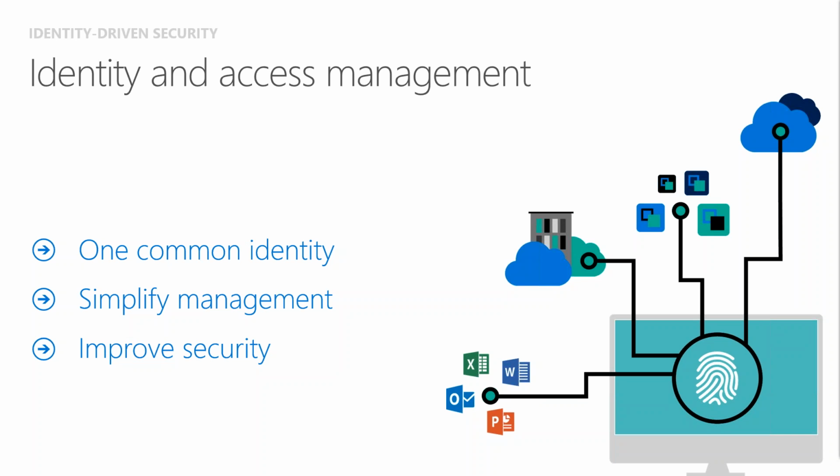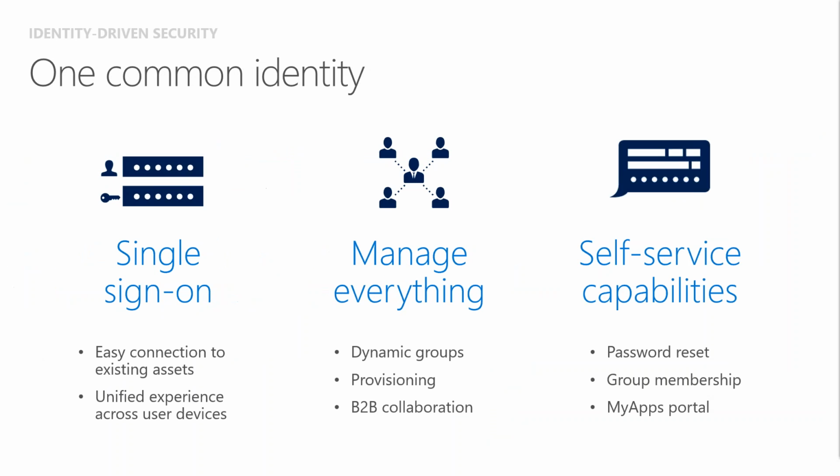It also provides a single identity to help simplify the management of identities for end users with self-service password reset and application access requests for directories in the data center and in the cloud, both on-prem and off. This integrated identity provides the foundation for improved security by enforcing rules-based multi-factor authentication for both on-premise and cloud-based applications. So having an integrated identity provides the foundation for identity-driven security. And this integration enables single sign-on across thousands of pre-integrated apps, with easy connection to those existing assets.